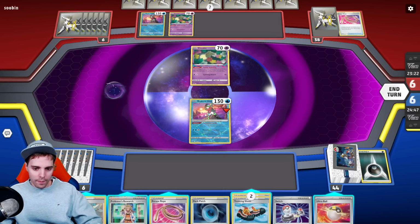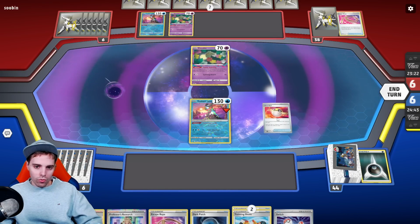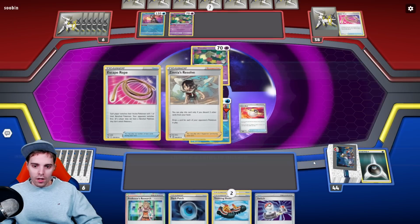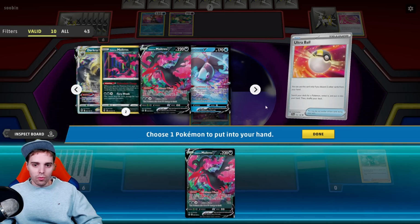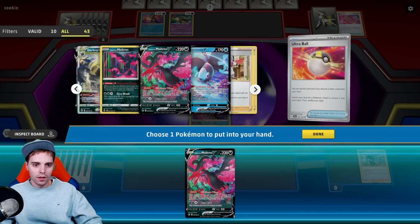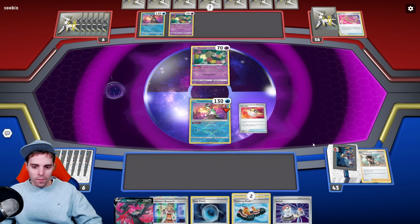Alright. In this situation, I will probably go for Ultra Ball. Get rid of the Rope. Get rid of the Zinnia. Already get myself the Galarian Moltres V, because I think it's a reasonable attacker. Even though we damage ourselves, getting an attack off here would be super great. Yeah, sounds about right to me. I'll take this one for now.